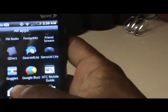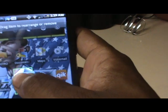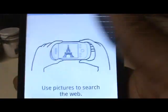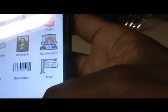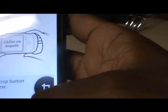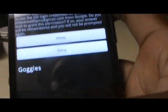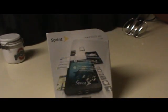2 a.m. Google Goggles. So Google Goggles is a great program. What it basically does, I used to have a barcode scanner, but Google Goggles actually kind of fills in for that. But in addition to scanning barcodes, it also can scan just objects. So let's see. We'll go ahead and set the Evo box there, and I will take a picture.